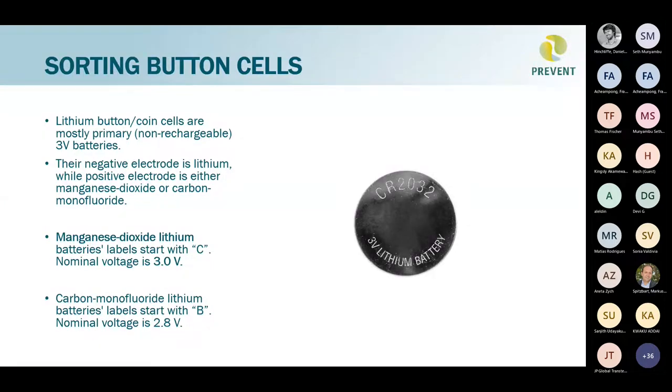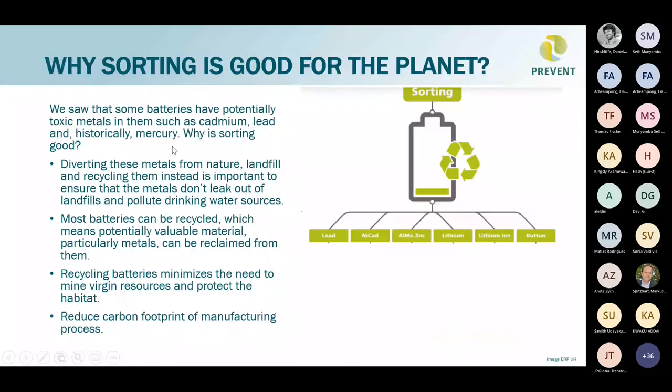Why is sorting good for the planet? Well, we saw that some batteries have potentially toxic metals. We talk about cadmium, there is lead, and there is also some mercury from the historic loads that appear at the moment on the market. For sure, if we can divert those toxic metals from nature and keep them in a safe environment like a landfill, or recycle them, like it's possible to recycle cadmium, it's important to do it.